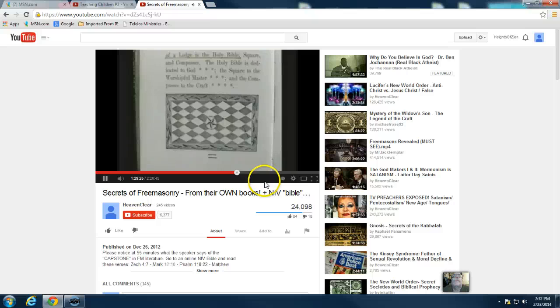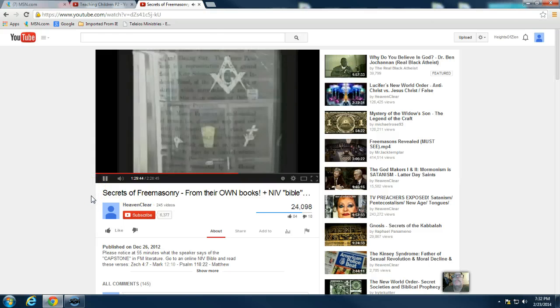I want you to notice the star in the center of the carpet. How many points are pointing up? Two. On the facing page, page 43, we find that the blazing star is an emblem of deity. So this star with 2 points up represents the Masonic God.